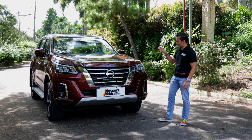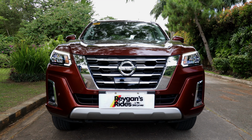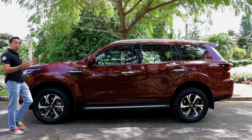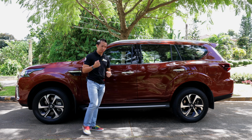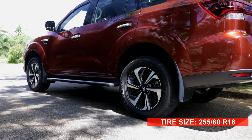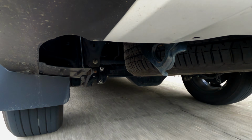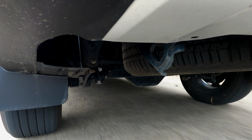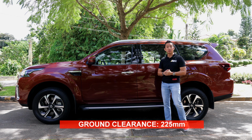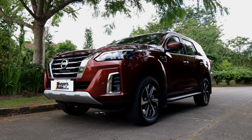Now, this Terra, my friends, is beautiful and imposing at the same time with its full LED lighting units, those 18-inch alloy wheels, and of course that V-motion front grille. The imposing good looks of the Terra is backed up by some sturdy and strong mechanical bits here. You see, this top-spec VL 4x4 is also equipped with a rear locking differential, and we also have an active brake limited slip system for better traction. You see, we also have a really nice and tall ground clearance here, guys, at 225 millimeters. And if you put it all together, well, this top-spec Nissan Terra VL 4x4 is a truly capable off-roader.